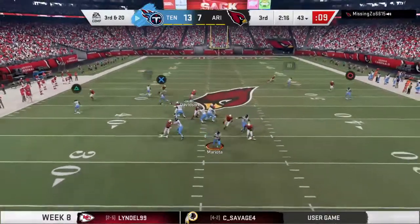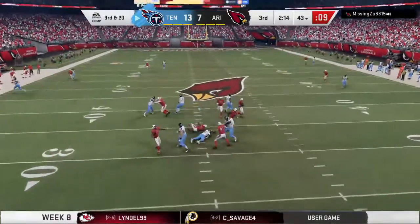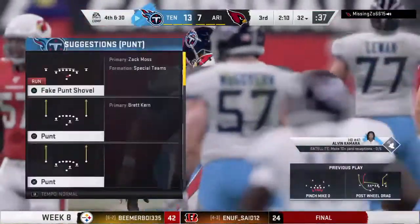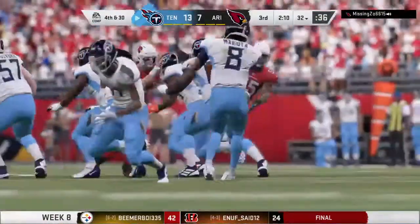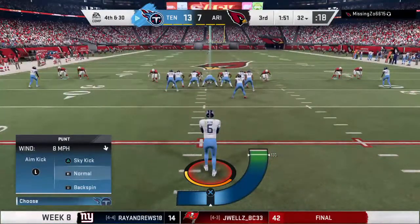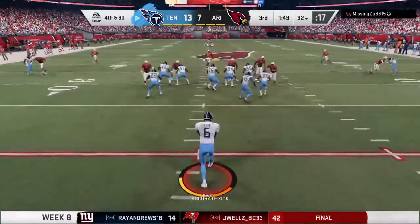From the shotgun, it's Mariota. Nowhere to escape, and he goes down. Chandler Jones has now recorded 10 sacks on the season. Man, he got in there so quickly, Charles. What could the offense have done to adjust and account for that?